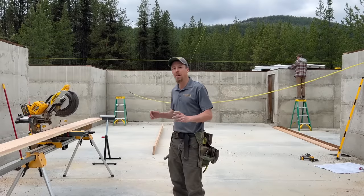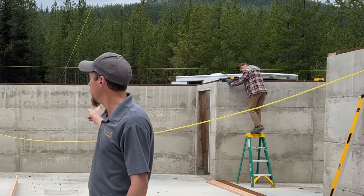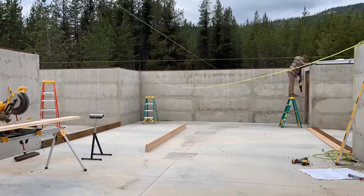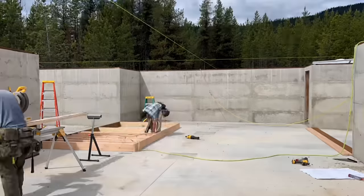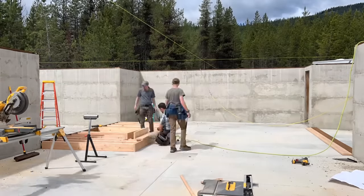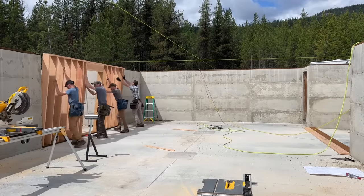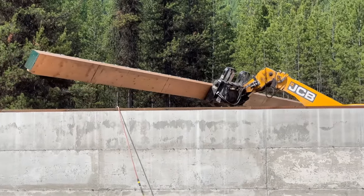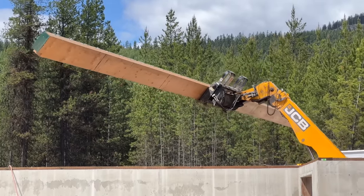Hey guys, this morning we're back, and our focus today is we're gonna build this wall right here, and then we're gonna build this one that goes across right here, and then we're gonna get our beam up along here, and then start putting our joist on. So that's the plan for right now. We're bringing in the beam now.